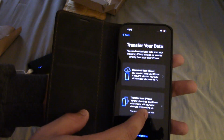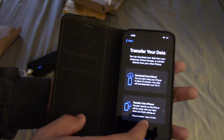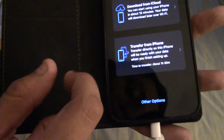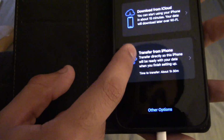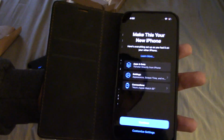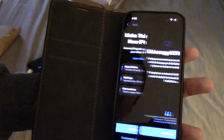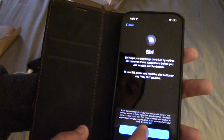Transfer from iPhone. Let's see. You can start using your iPhone and your data will be downloaded. Transfer directly. So the time to transfer is 1 hour and 30 minutes. All right, let's just do it like that because it's the easiest way. I agree. Make this your new iPhone. Yes. Oh, and I'll pair my Apple Watch too. So do everything. Continue, continue.